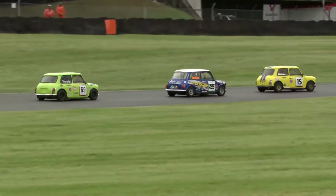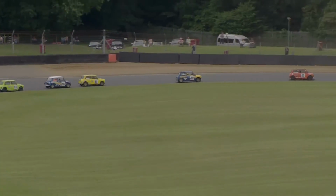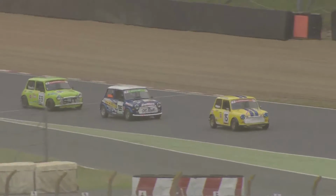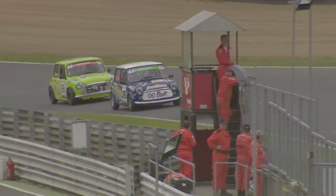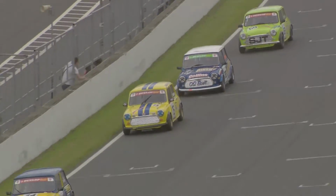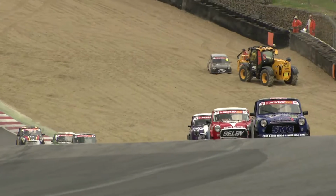Meanwhile, further down the field, some good scraps. Steve Trench and Josh Collins doing battle as midfield accelerates out of Clark Curve. Trench in the bright green car, trying to look to line up behind Steve Baker, who's the head of that train. And we've got Collins slap bang in the middle.